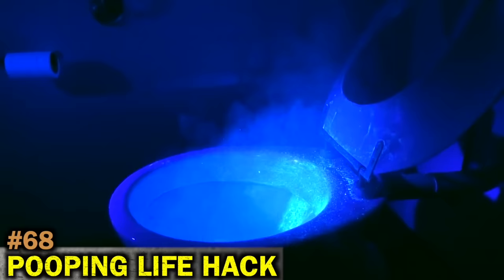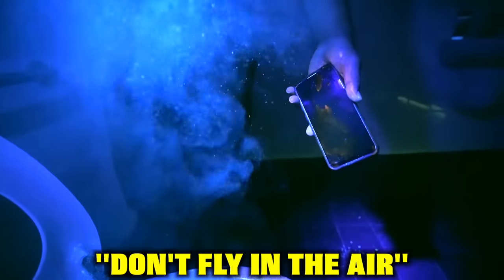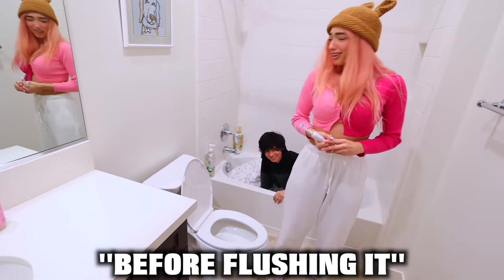If your friends talk about you behind your back, just turn around. When you're done pooping, always be sure to put the lid down before flushing the toilet so the poop particles don't fly in the air and get on your toothbrush. Or you can just eat the poop before flushing it.